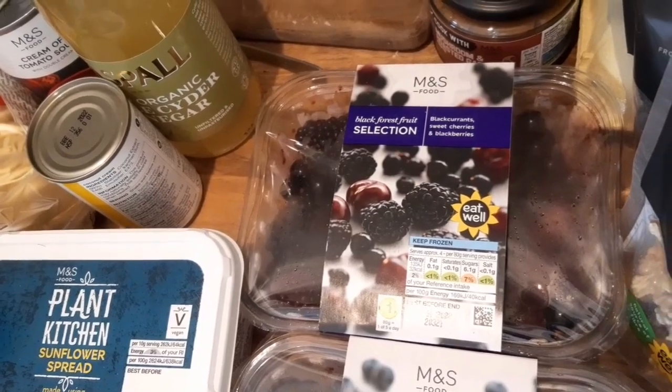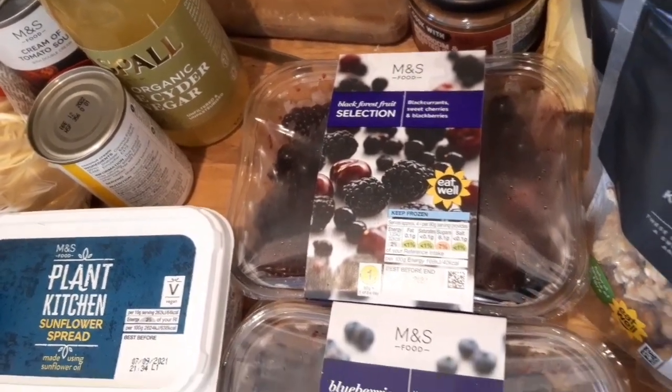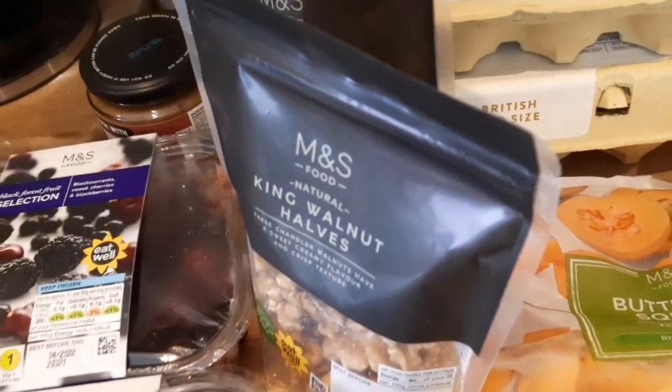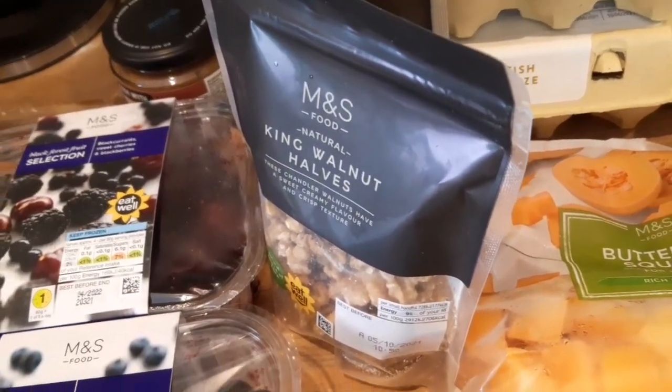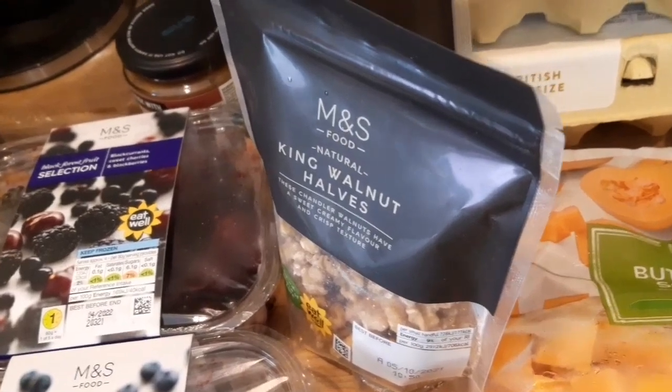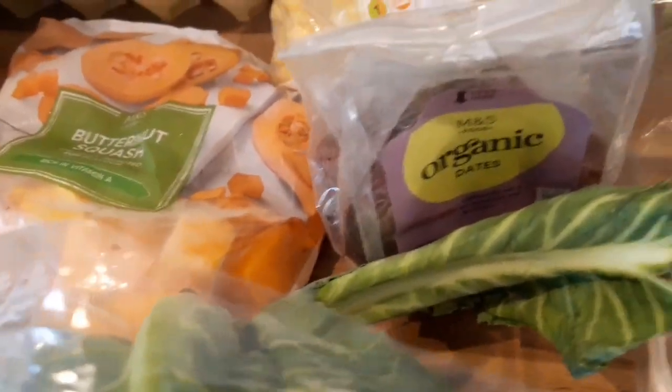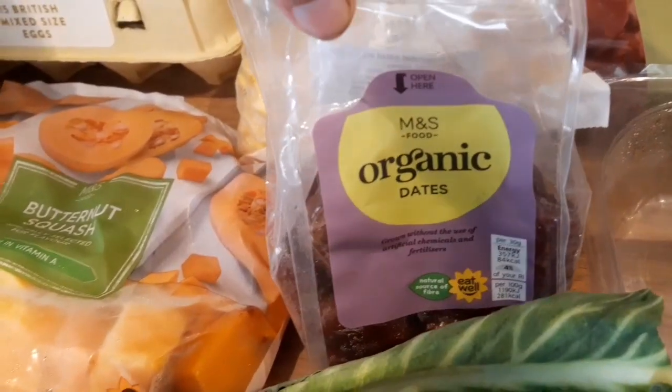I've got blueberries and a Black Forest selection one there. They've got really nice cherries in there. I've got some walnuts. I'm going to try and make some walnut milk. I've tried it before and it didn't come out right, but I'm going to try it again. Butternut squash for a curry. And then I got these organic dates. I do love dates, but I've not had them for a while.